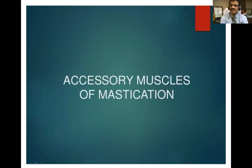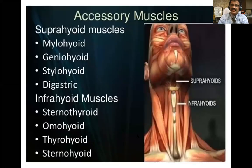So actually, muscles of mastication are completed, but we as students of anatomy also should know the accessory muscles of mastication. And there's a big list here. You can see the hyoid bone. Those muscles which are present above the hyoid are called suprahyoid muscles or suprahyoids. And below the hyoid, muscles are called infrahyoid.